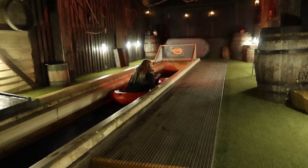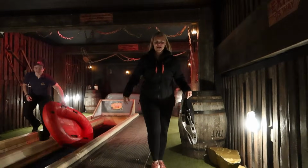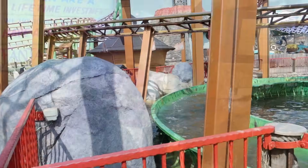You alright over there? I came down mega slow. I think mine needed inflating a bit more. There she goes. Did you get wet? Yeah, it's all clear. Oh no! Did you enjoy that there then, Charlotte? A little bit wet on there. I was going so fast. Yeah, I was going so slow. You're joking. I think mine needed inflating again, to be honest. No. Oh no, I enjoyed it.